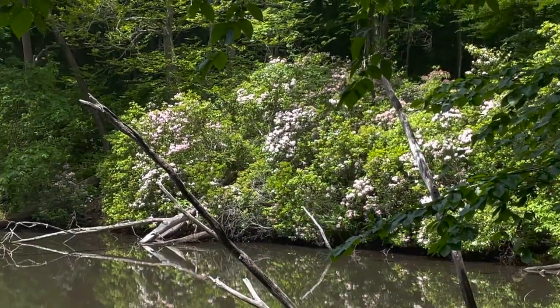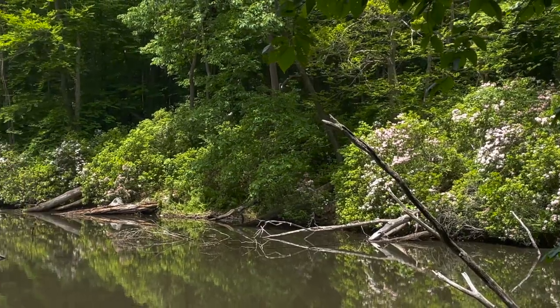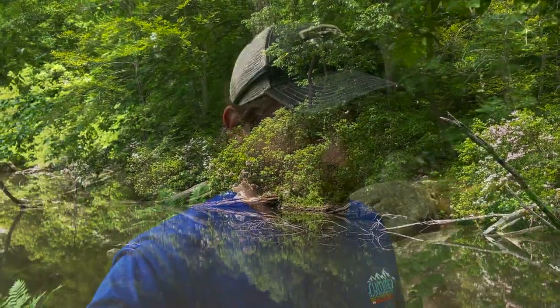Friends, generally speaking, man-made stuff doesn't always excite me as much as nature. But this dam here is pretty cool. The spillway, which I'll show you here in a bit. Check out all that mountain laurel over there. It is really, really pretty back here. And the spillway is cool. This stuff is clearly old. You don't see stuff like this built today.